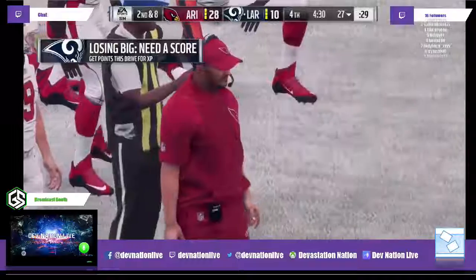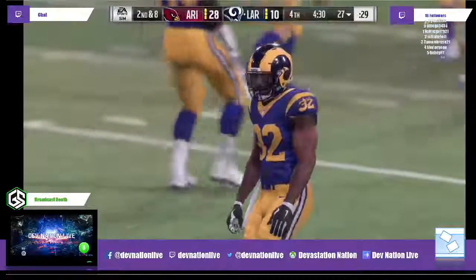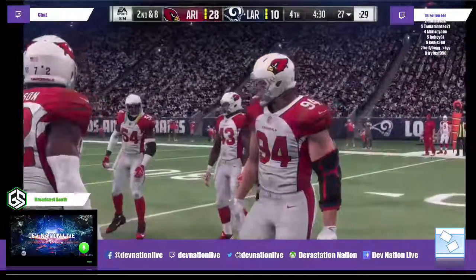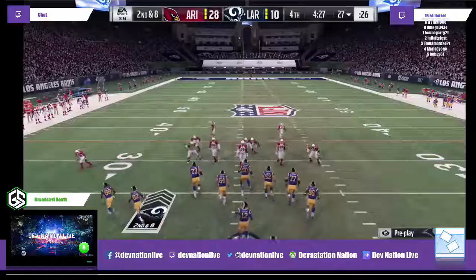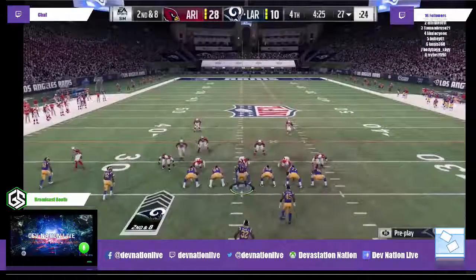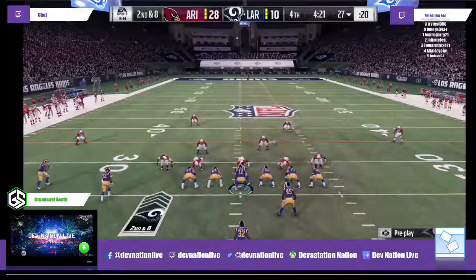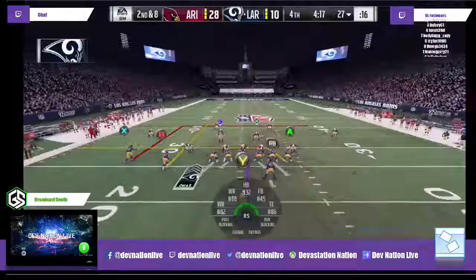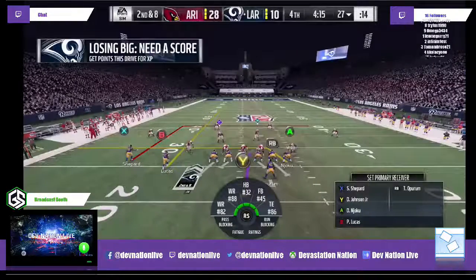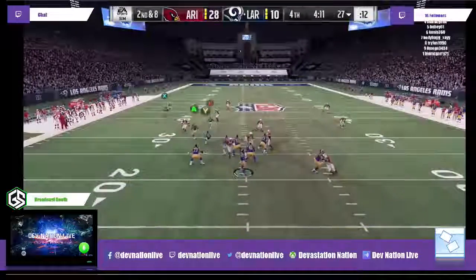Running the ball is not going to help Shane at this. Unfortunately, at this point, you got to get into full gunslinger mode, and just air out the rock and pray that you get some deep catches down the field. So 2nd and 8, single back formation for Shane. Let's see what he has up his sleeve here. Drops back, progression goes to the left, and he's going to scramble again.